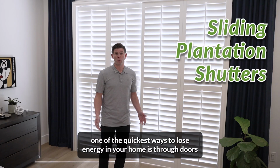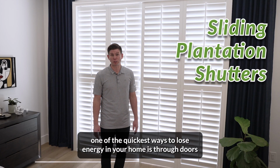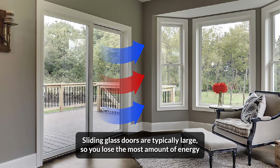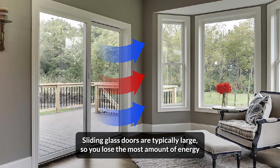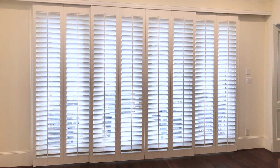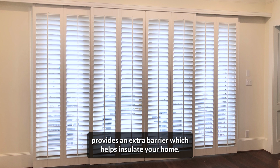First and foremost, one of the quickest ways to lose energy in your home is through doors and through windows. Sliding glass doors are typically large, so you lose the most amount of energy through those doors. Putting a Plantation shutter on the sliding glass door provides an extra barrier which helps insulate your home.